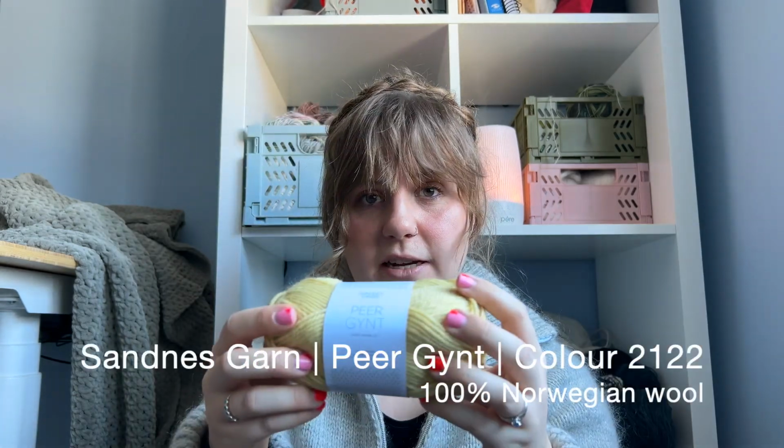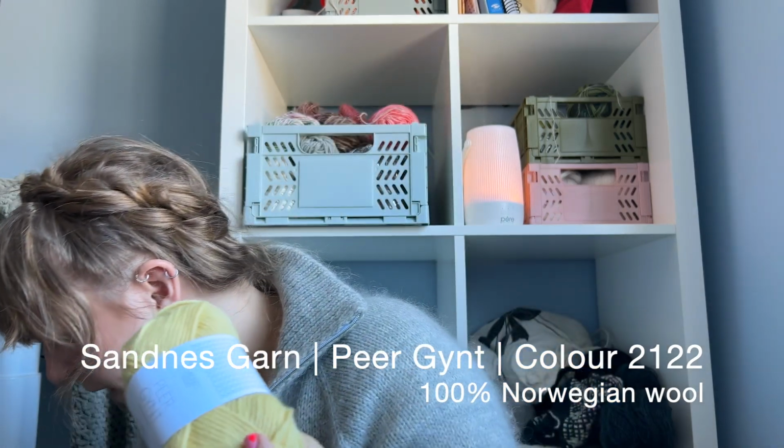The last thing that's in here is a quantity of pure Gynt by Sandnes Garn. I have 5 balls of this left. With this, I'm knitting the Esther sweater.